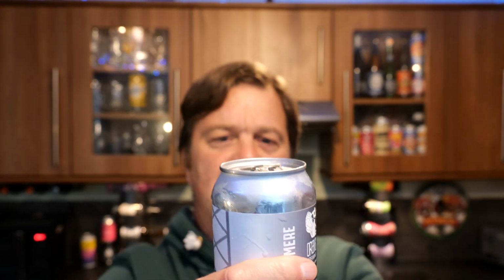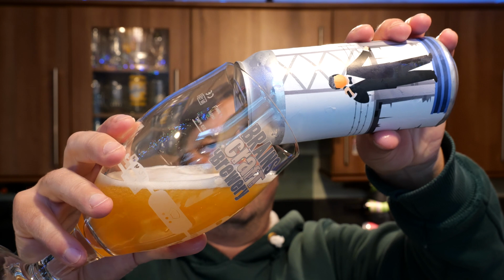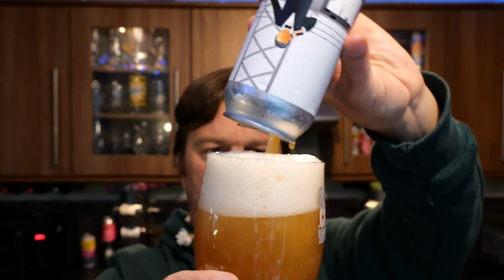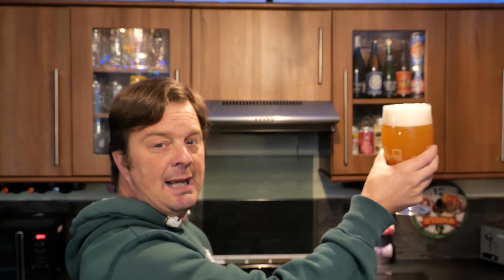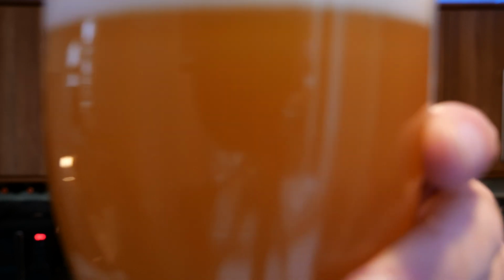A little bit of smoke on the can opening. Beer in the glass. Lovely carbonation on this one. Give it a bit of a rigorous pour. Oh my goodness me, the apricots in this beer smell fantastic. And I'm holding it half an arm's length away. Two-finger white head. Have a listen.